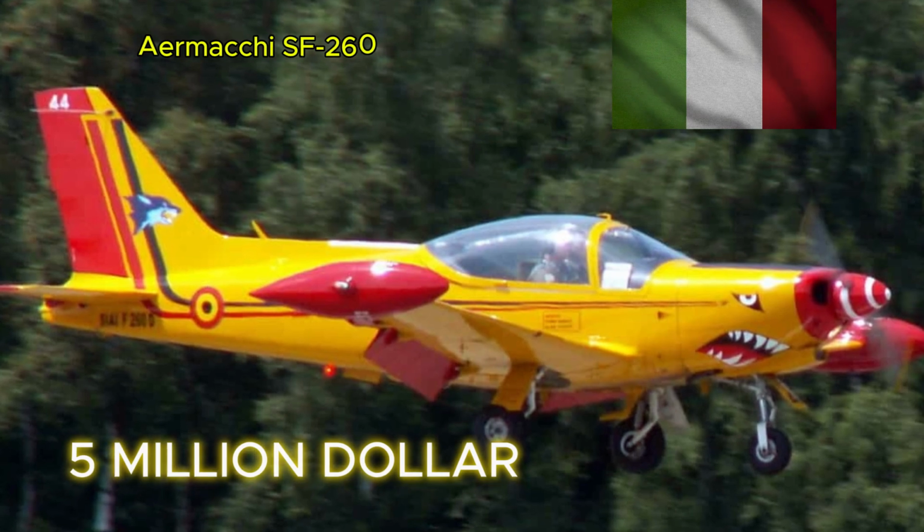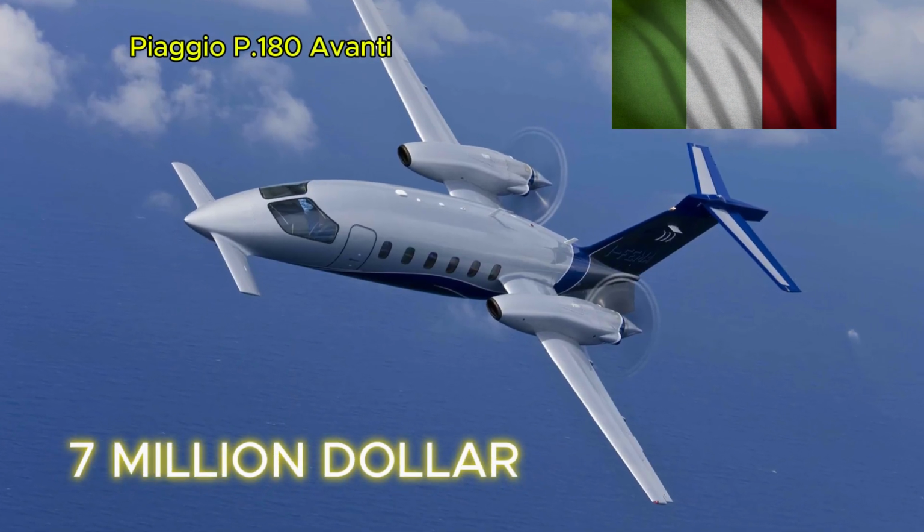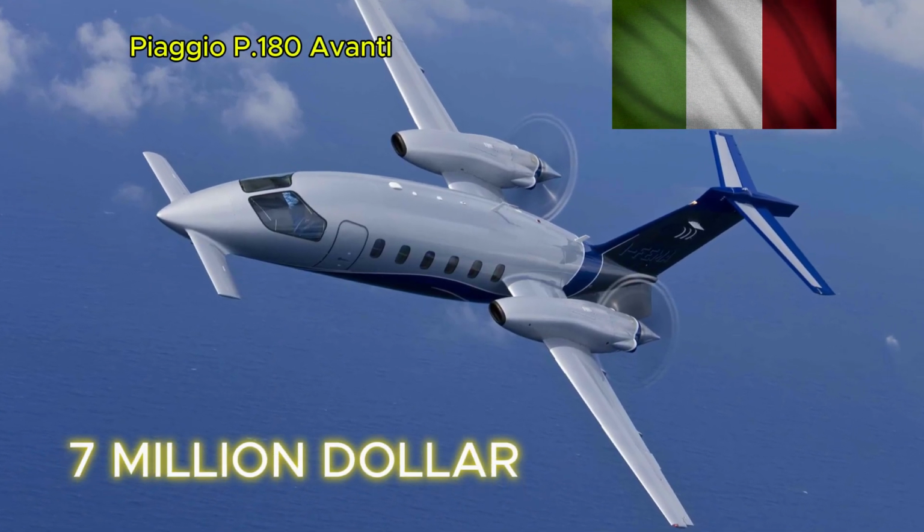The military aircraft of Italy are truly impressive and surprisingly expensive.